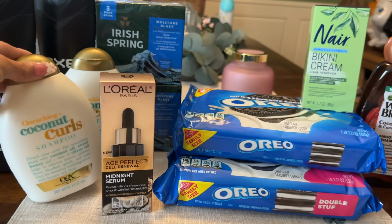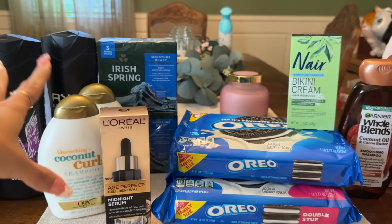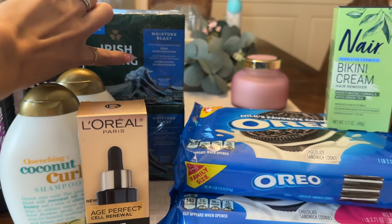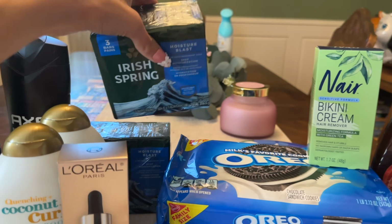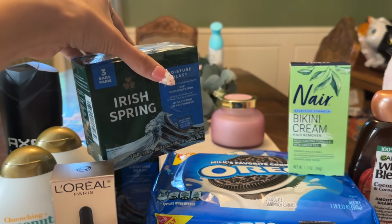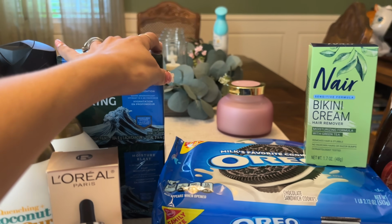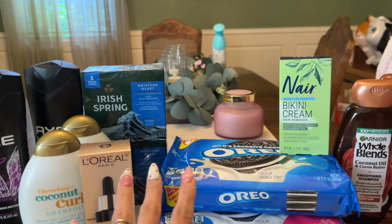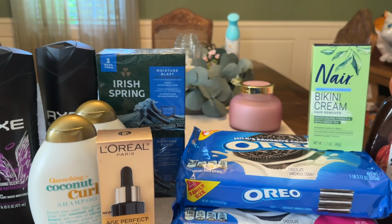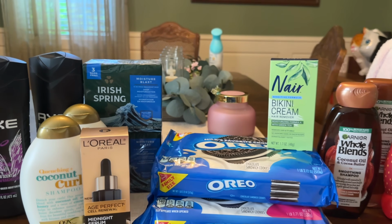Chloe likes this OGX, the coconut curls, because her hair has some curls and waves to it. And then I'm kind of interested, let me know if you like this. I haven't gotten this before for us to use, but I was thinking, because sometimes Axel will be using the bigger soaps now instead of as much of the kids soap. So I might let him try out the Irish Spring there, see how he likes it. I think it smells pretty good through the package, so we shall see.